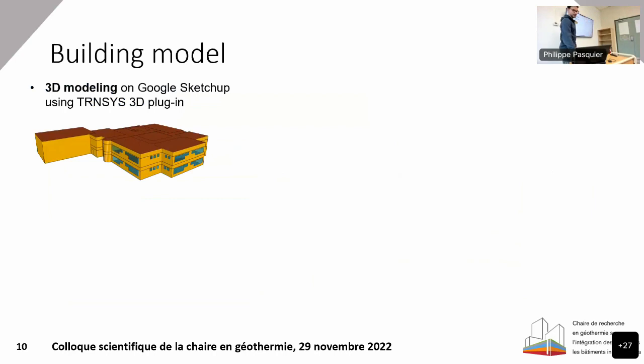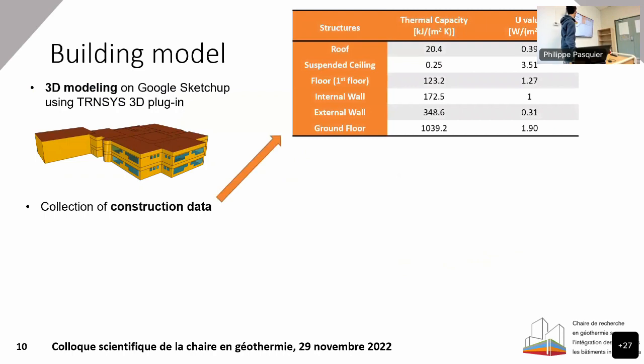So I will start here with the building model. I first made a 3D model of the school that you can see here. Then I managed to connect it to TRNSYS, the energy simulation software, and I collected construction data. That means collecting all the thermal capacities and the thermal resistances of all the constructions of the school.